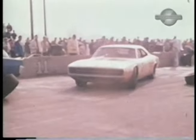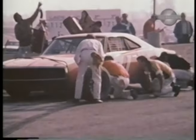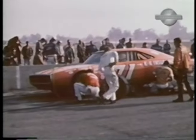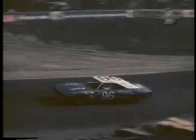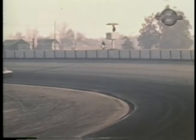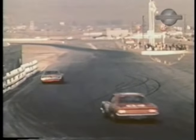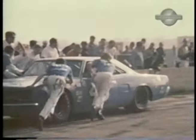Bobby Allison makes a beautiful 18-second pit stop and goes back on the track with the lead. There goes Elder. He'll have the second spot behind Allison. After a lengthy stop for suspension adjustment, Isaac drops his Charger in low gear and winds out of the pits. And that's the end for Richard Petty. He dropped a valve, and with the engine blown, Maurice Petty and the crew pushed the Roadrunner behind the wall.